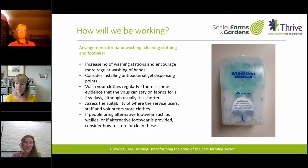The other thing that we need to consider as well, and we're preparing for, is that people will forget gloves, boots, lunches, and what will we do about that? So some kind of contingency plan that says, okay, we have a few bits and pieces. If somebody borrows it, that will have to be washed thoroughly before we can then hand it out again.